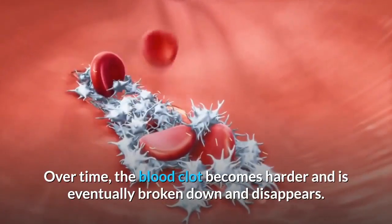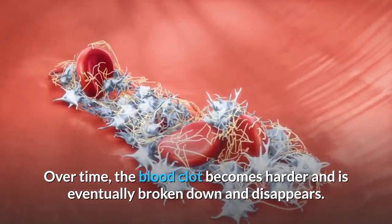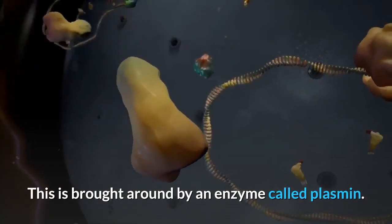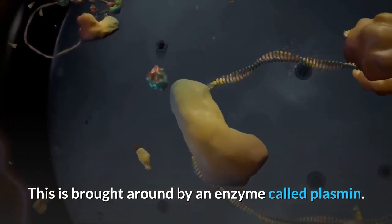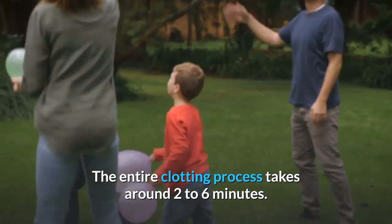Over time, the blood clot becomes harder and is eventually broken down and disappears. This is brought around by an enzyme called plasmin. The entire clotting process takes around 2 to 6 minutes.